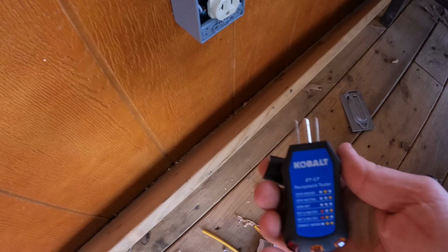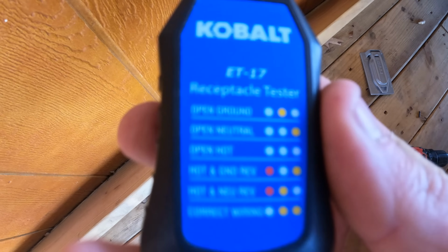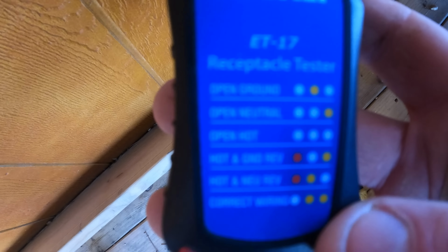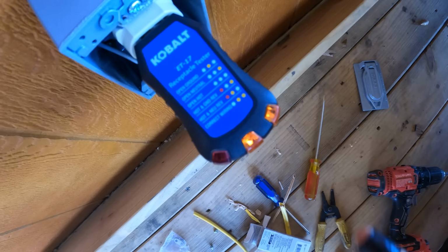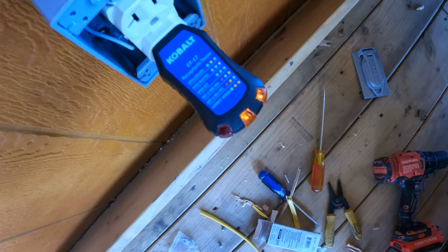Flip the breaker back on using this again. You can't read it, but it says correct wiring at the bottom, and two lights on the right hand side. And there we go. Good to go.